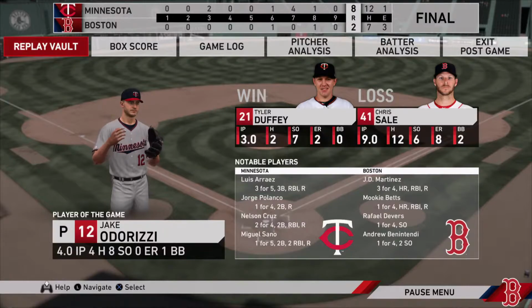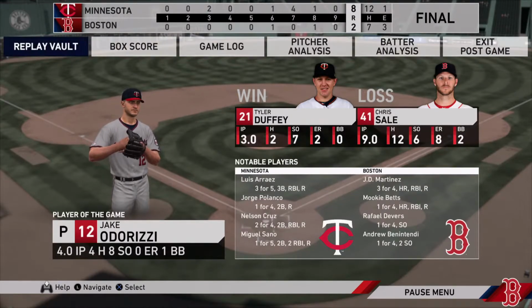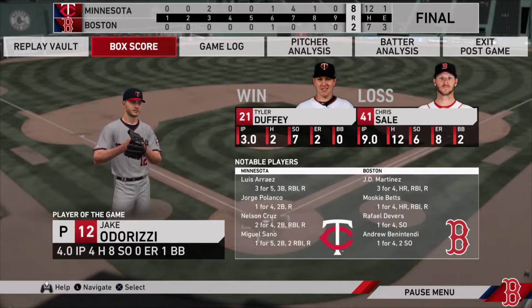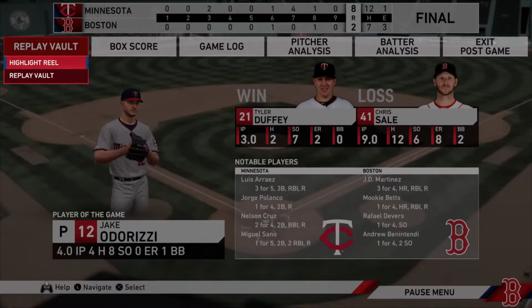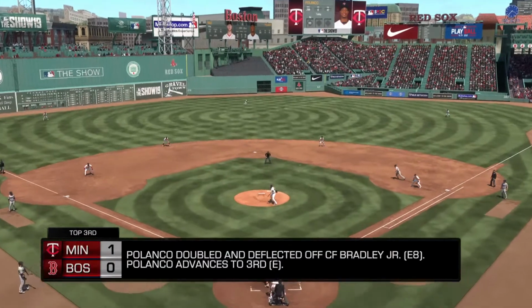The final line score for this afternoon's ball game. For the victorious Twins, 8 runs on 12 hits. 1 error. They left 10 men on base. Time of the ball game, 3 hours and 17 minutes.